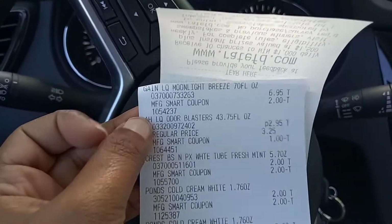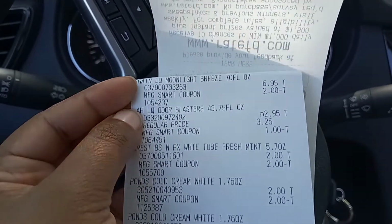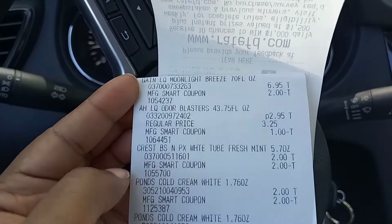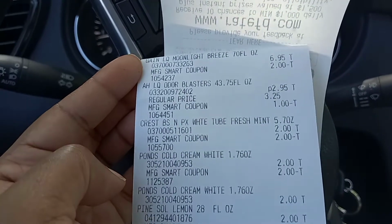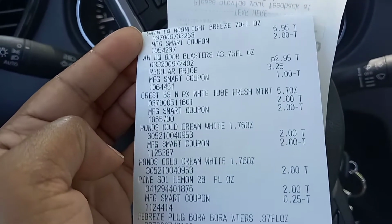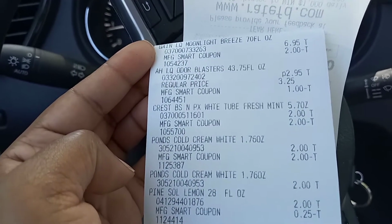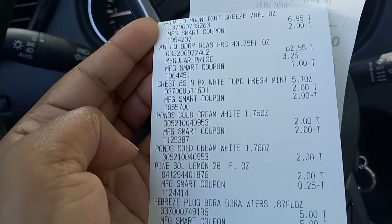Ooh, let's get it. Okay, cool. That's the Gain, priced at $6.95, and we had that $2 digital coupon. The Arm & Hammer, priced at $2.95. We had a $1 digital coupon. The Crest again, the baking soda, was priced at $2. We had a $2 coupon. The Ponds again for 2 and 2, and that $2 coupon, making them $1 each. And then we got the Pine Sol for $2 with that 25-cent coupon.